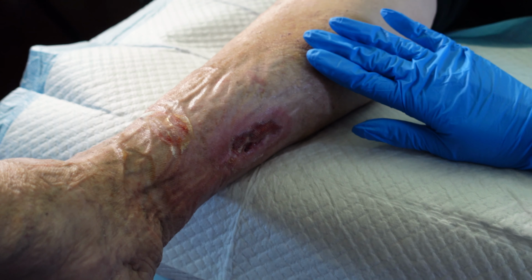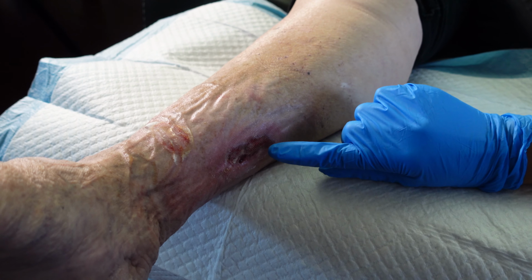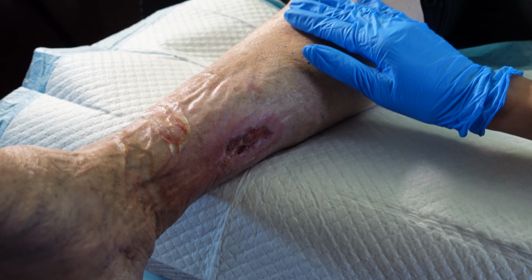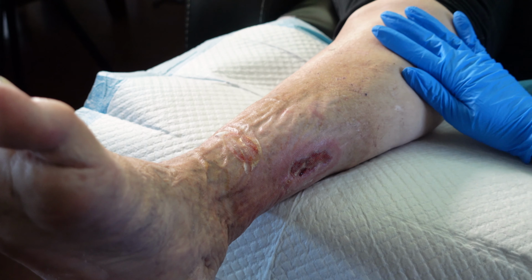There's no sign of infection. It looks clean, it looks good. Good color, the granulation's really good. Just a little bit of drainage, everything looks good. Check the foot for a pulse, make sure, good pulse. And then we'll start the treatment.